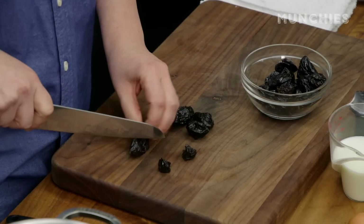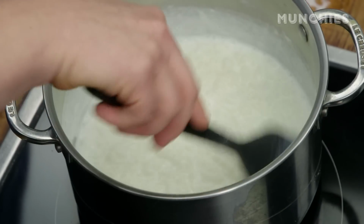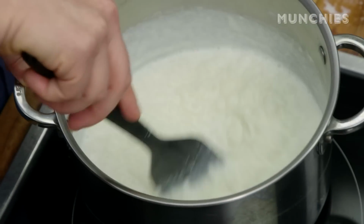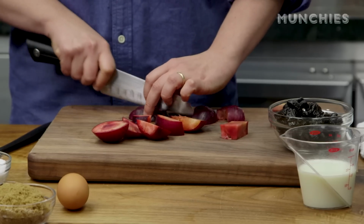You can use any dried fruit, apricots, dried apples, and then fresh apples at the end. So while your rice and milk are simmering and just getting really thick, it's a good time to chop up your dried fruit. I'm gonna chop up the fresh plums to go on top. So I'm gonna slice these guys.